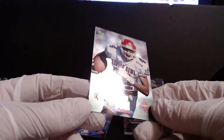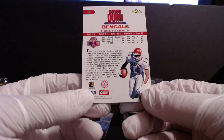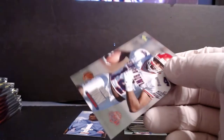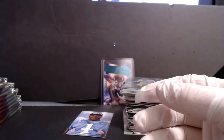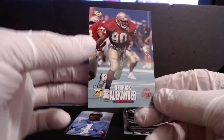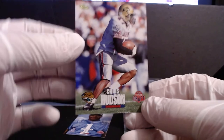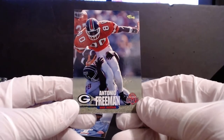Our silver parallel is going to be David Dunn, Cincinnati. Senior Bowl. Drafted 5th round, 95. We got Derek going to Minnesota. We've got Chris going to the Jaguars. Zach going to the Colts. Antonio going to Green Bay.